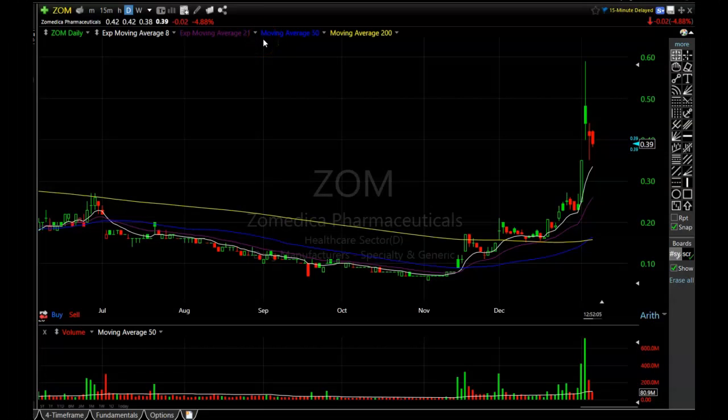All right, well, let's get right into the charts. This is the current daily chart of Zomedica Pharmaceuticals, ticker symbol ZOM. Today it is pulling back just a little bit. It's down almost 8% at the moment. This is an intraday chart, so it's probably going to fluctuate around just a little bit.